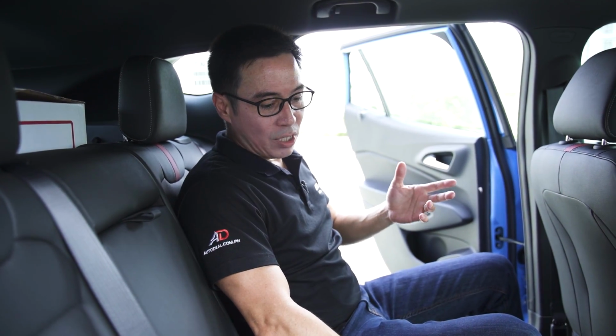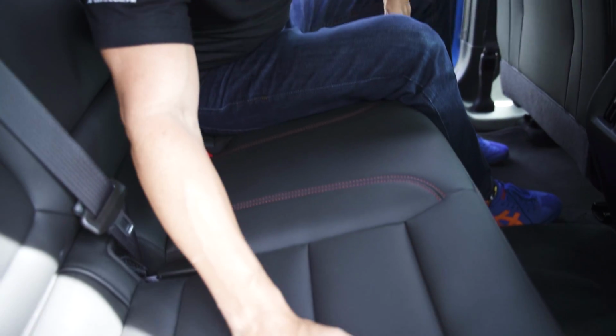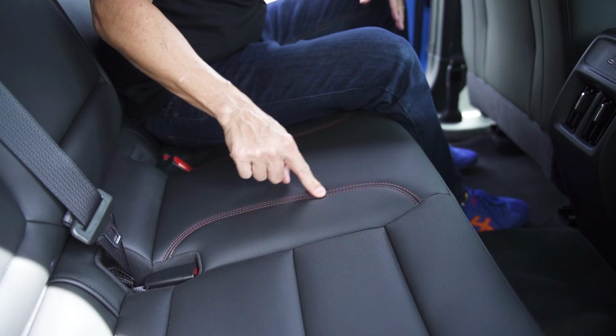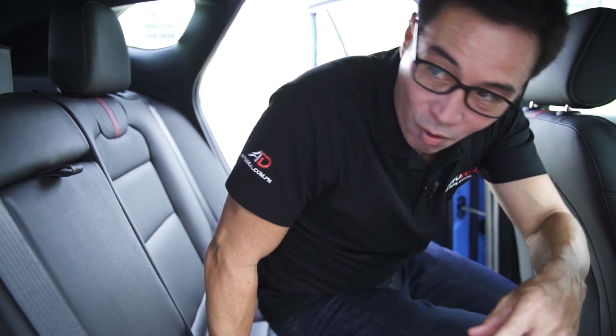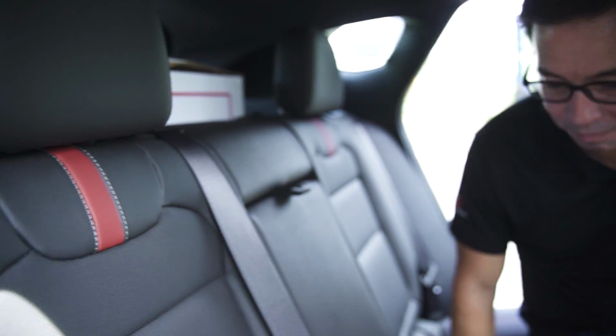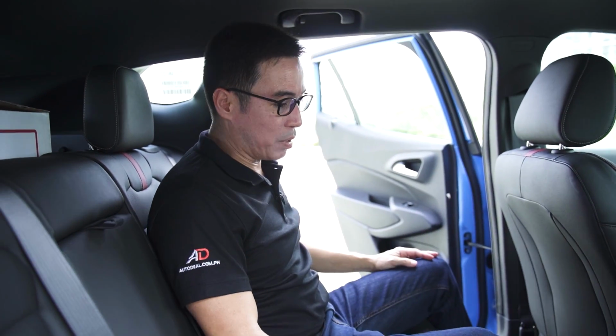Also, to make mention that the leather back here is actually pretty cool because it's perforated leather, it's good quality leather, and then it's got red stitching too. And it's got red marks here too. Well, this is obviously the RS variant. All the variants have ISOFIX tethers, which is obviously going to be a good thing.